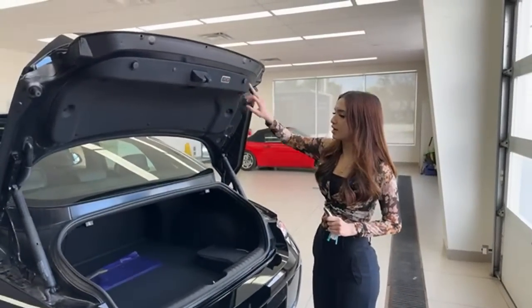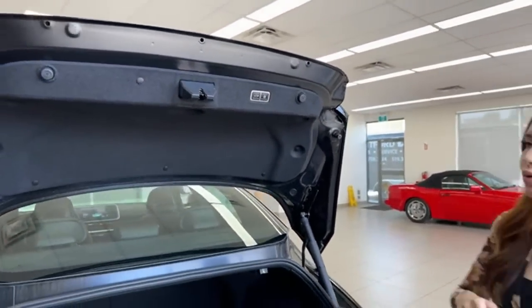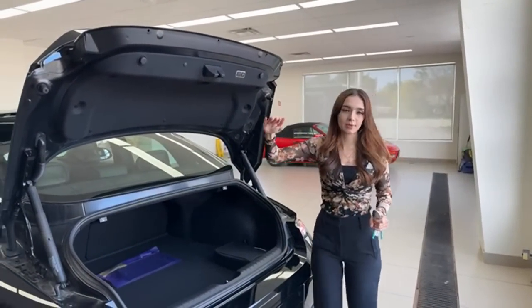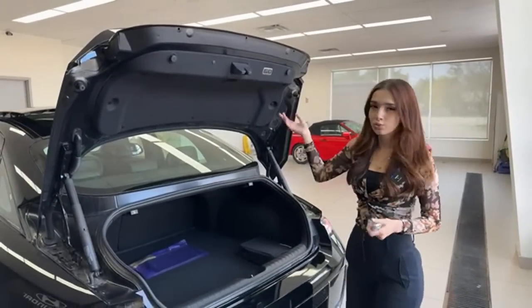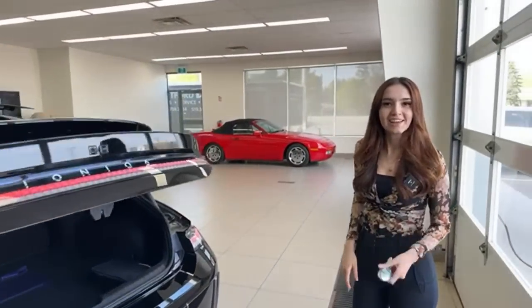We can close this up. And a really cool thing about these tailgates is you can actually choose how high they open. So if your garage has very minimal clearance and you don't want it to open this high, you can set it to only come down here. Or even if you're a shorter person, really convenient, nice to have. Close that up. Or if you're impatient and you don't want to wait for it to fully open.